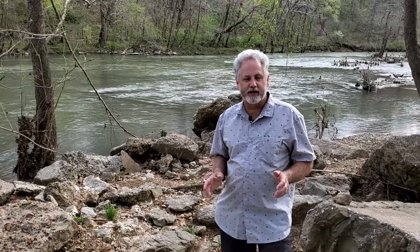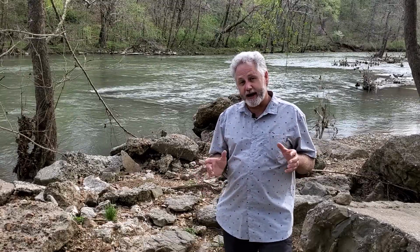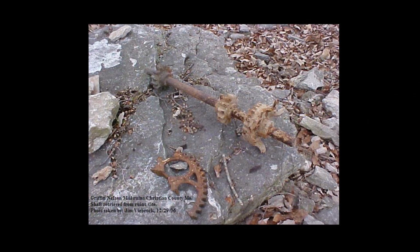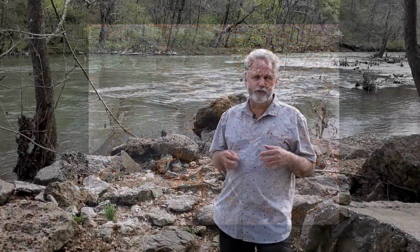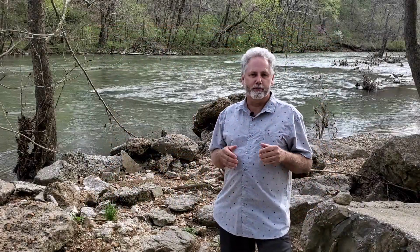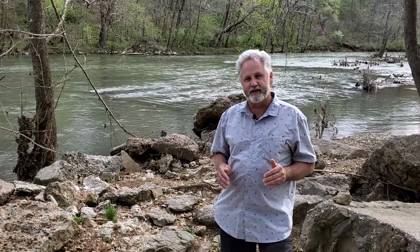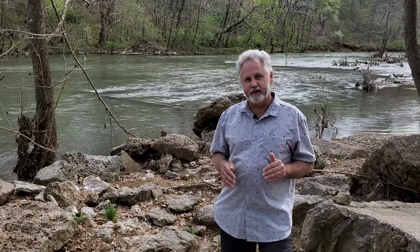Now, when I was here originally trying to find this location, about 30 years ago, I actually found an artifact from this mill that I kept for a long time. I ultimately have now donated it to a museum where it belongs. This is a really unique site. I think it should have at least a historical marker here.